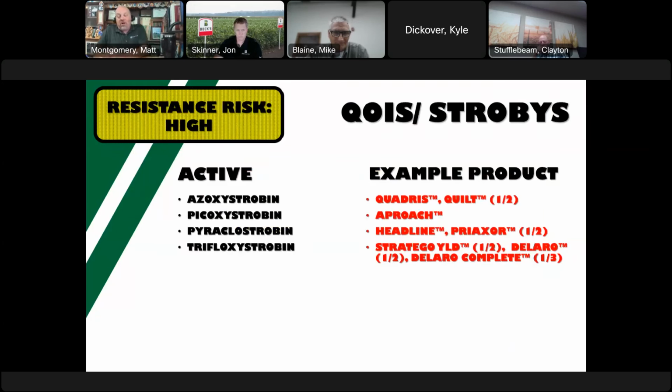Strobilurins are an example of our high-risk category. There are a lot of perfectly great generics out there, but we want to be careful with how we apply those. We don't want to do that just kind of off the cuff. We want to put some thought into it, kind of like what Mike's going to talk about here in a bit, because these are highly resistance prone. We don't want to overuse them so that we wind up with pathogens that don't get controlled by this category of fungicides. We want to be good stewards. You're familiar with the terms here. There are products like Quadris, Headline. Again, the actives all end in strobin, so it's real easy to keep track of these.